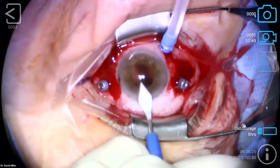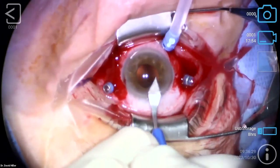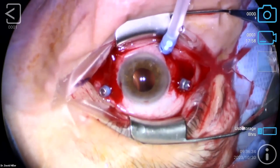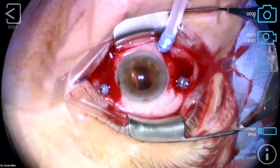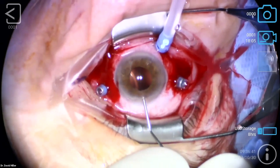These are things my cataract surgeon friends taught me. I do not have the expertise on corneal wound creation. They do. I tend to always use a suture for that reason. Take some viscoelastic while we're here. I do like to use viscoelastic for corneal protection.